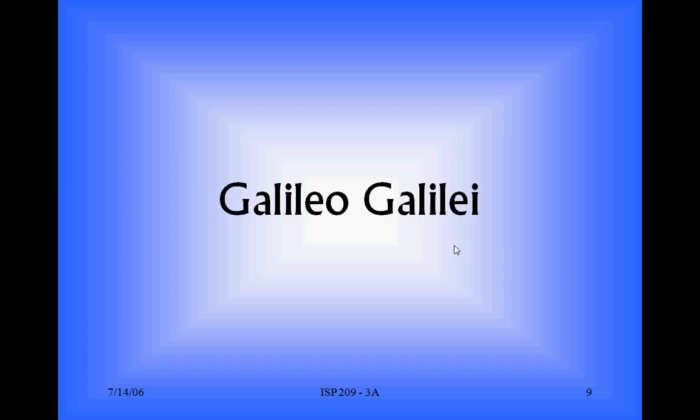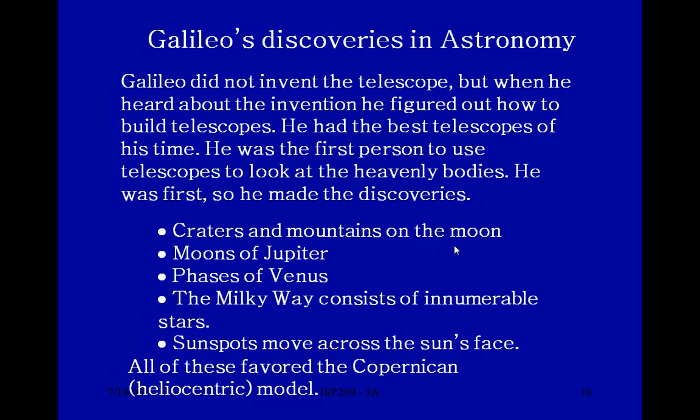The second person to come around was Galileo Galilei. Galileo, again, I won't read this entire slide. We're going to do tons of activities. But Galileo did not invent a telescope. He used it, though, and he came up with all sorts of discoveries, such as the fact that the moon has craters and mountains on it. He's the one who discovered that we have moons that go around planets, like Jupiter and like Earth.